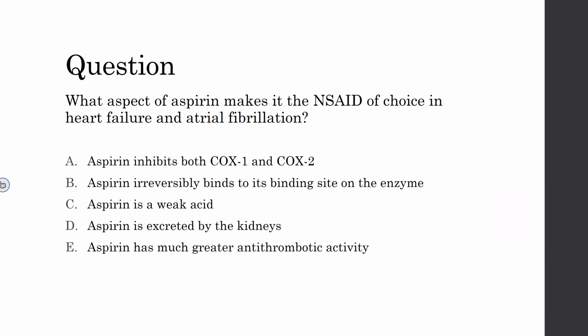What aspect of aspirin makes it the NSAID of choice in heart failure and atrial fibrillation? So aspirin inhibits both COX-1 and COX-2. It irreversibly binds to its binding site. It's a weak acid. It's excreted by the kidneys, or it's got a strong antithrombotic activity. The answer is E. We're basically trying to stop clots. And that's it.